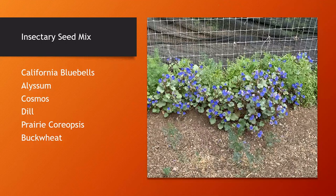I have my window boxes already started with the insectary seeds, and I have seeded this row again to have it come up again and hopefully protect the plants. But I recommend you look at a variety of options. I myself do not like to use pesticides. So using something like this for me is just optimum. It's a nice way to try to manage the pests that would destroy the garden. Next, please.